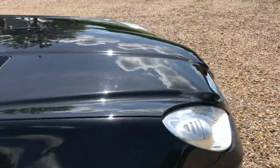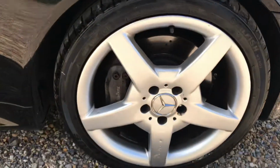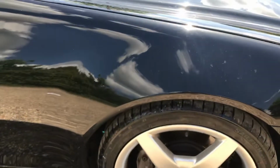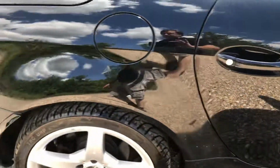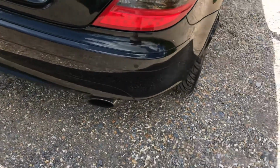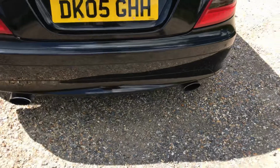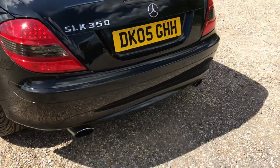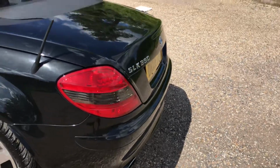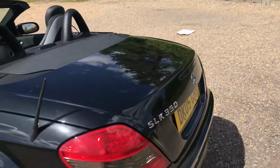So I'd say that front wing is in very good condition, and that alloy wheel is in good nick as well. Not as new, but good nick. I'm walking down the side of this driver's door. I've got a little parking dent here. This rear wing looks good. This rear bumper and the corner's good. I've just noticed it's got parking sensors and twin tailpipes at the back. I'm walking round the other side of the bumper, and the rear boot lid is all very good.